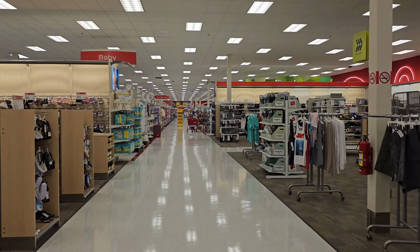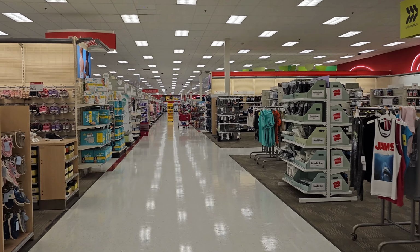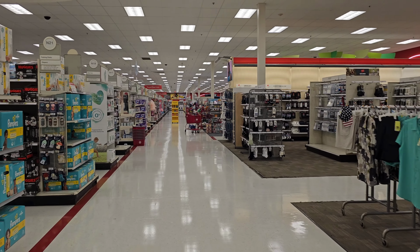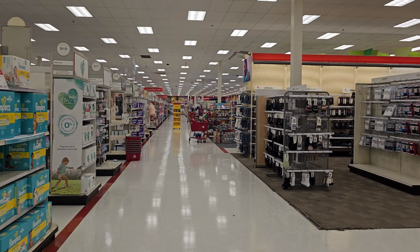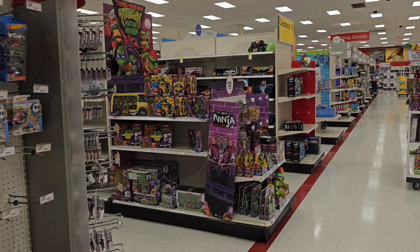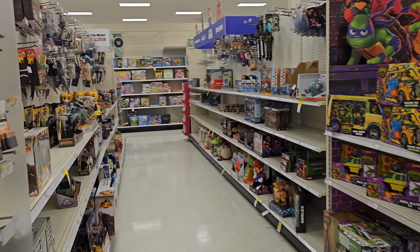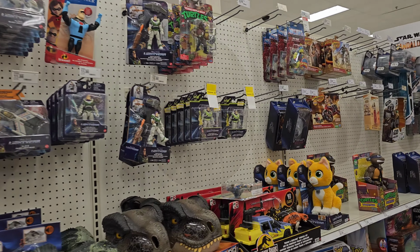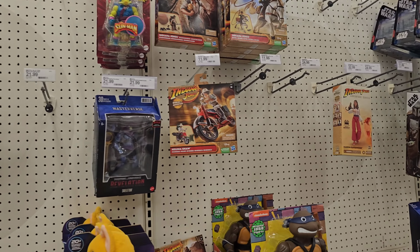There's no boxes in the aisles anymore. And they had like 3 or 4 people stocking the shelves earlier today. So fingers crossed they got a lot done. Okay, we're coming up to the aisle. Oh, I don't know. Nope. No Indiana Jones figures, man.